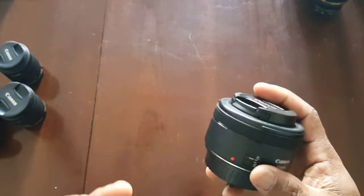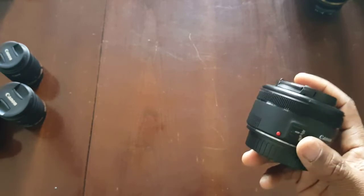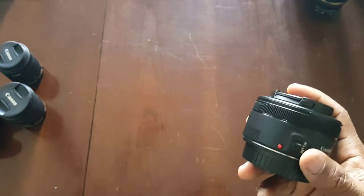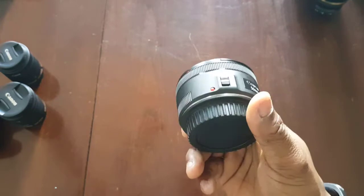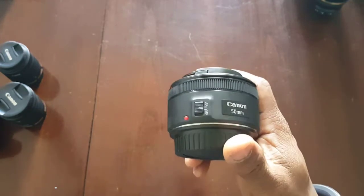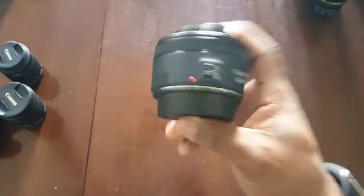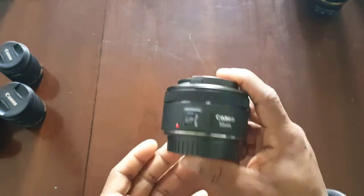Even though the 50 millimeter 1.2 probably will give you just slightly more in your image quality and in your bokeh, there's no reason to pass up on something that costs almost nothing. It's great to have in your bag. If you look up any of the reviews comparing the 50 millimeter 1.8 to the 1.4 or 1.2, there is not really that big of a difference.